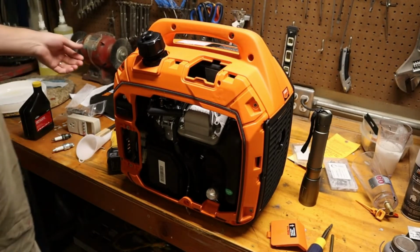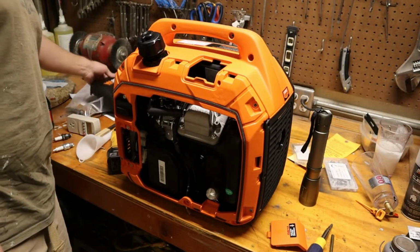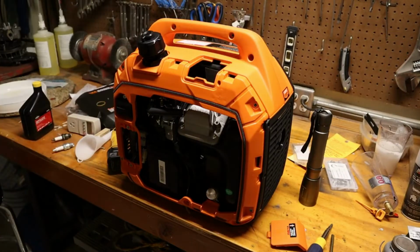The WEN generator's unique parallel connection configuration function comes in helpful for double the power. The oil hatch is neatly located at the bottom right of the frame, away from the controls, to prevent any spilling.